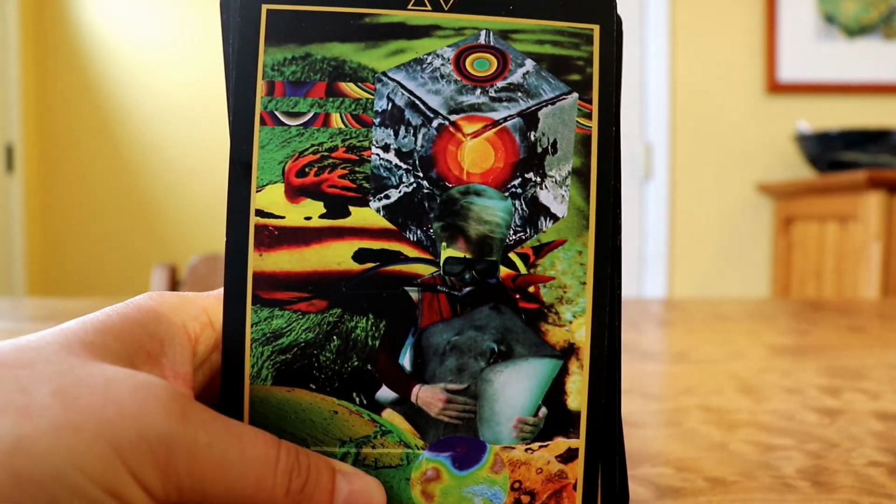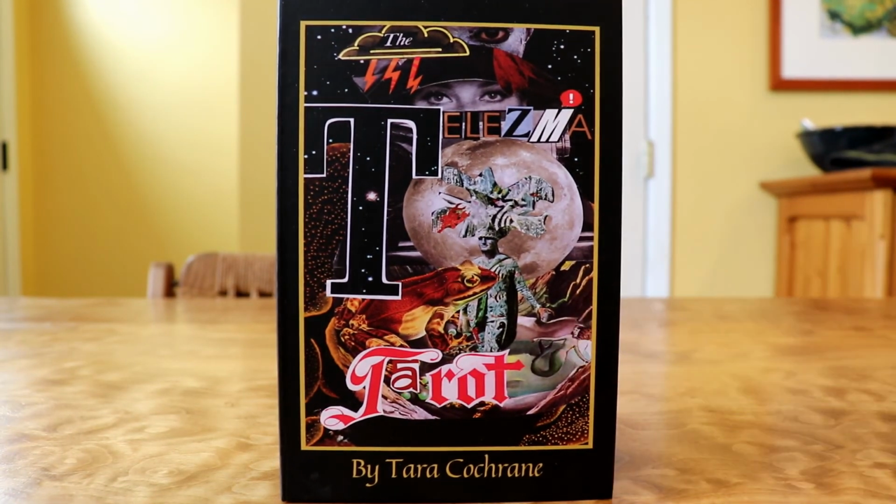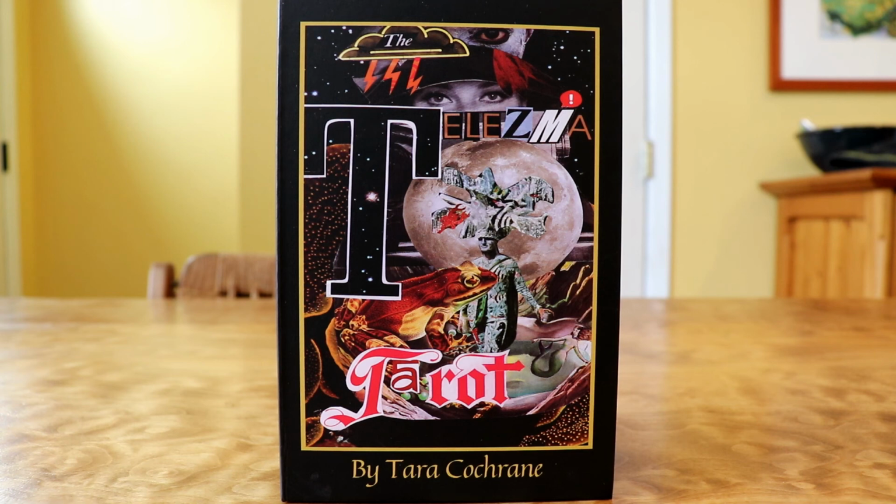So this is the Telezma Tarot, and it's by Tara Cochrane. And I will put the link to where you can find out more about this deck, where you can purchase, just in the box below this video.